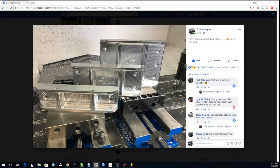Yeah, Ricky, we've done some flow testing on the core. We know what pump will put what water through it, and we've got some stuff figured out on it. This thing is really sensitive to pump.